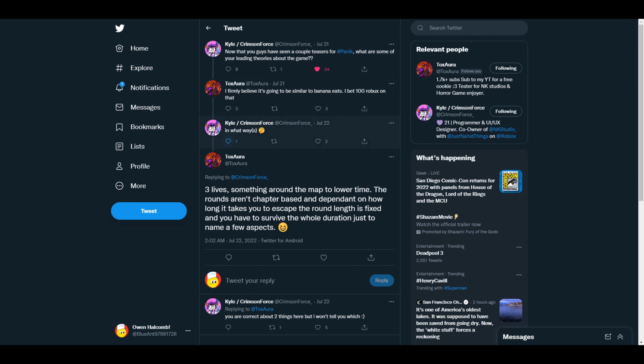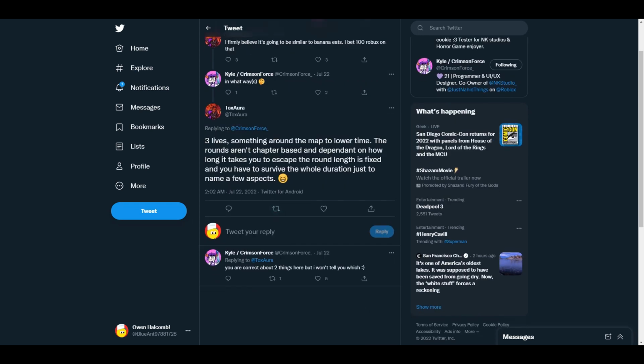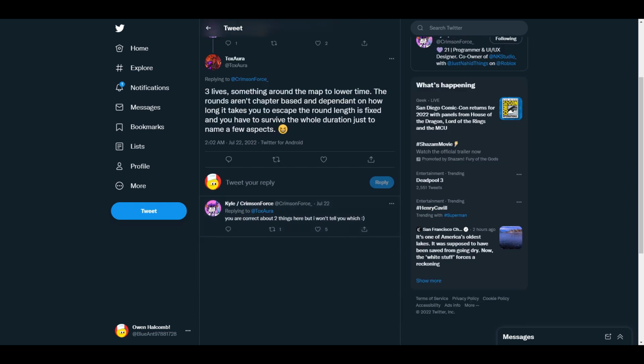And then Kyle asked, in what ways? Thinking emoji. And then Tox said, 3 lives, something around the map, to lower time. The rounds aren't chapter-based and dependent on how long it takes you to escape, the round length is fixed, and you have to survive the whole duration, just to name a few aspects. With the, why does Twitter name it like this? Smiling face with open mouth and tightly closed eyes. But Kyle replied, you are correct about 2 things here, but I won't tell you which.